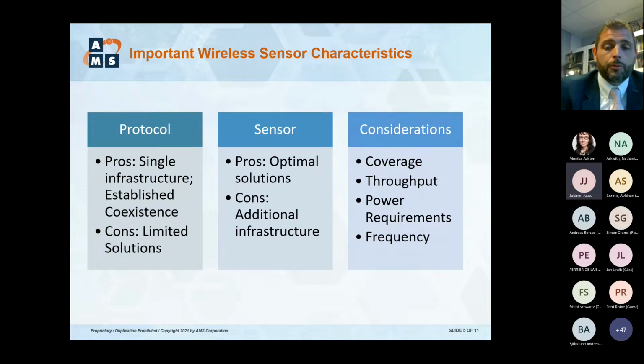When it comes to battery powered, everybody wants battery powered wireless sensors that will last forever. Well, when you consider Wi-Fi, the battery is going to be very limited because Wi-Fi is a very power hungry type of protocol. So it's going to limit the number of choices that you have.